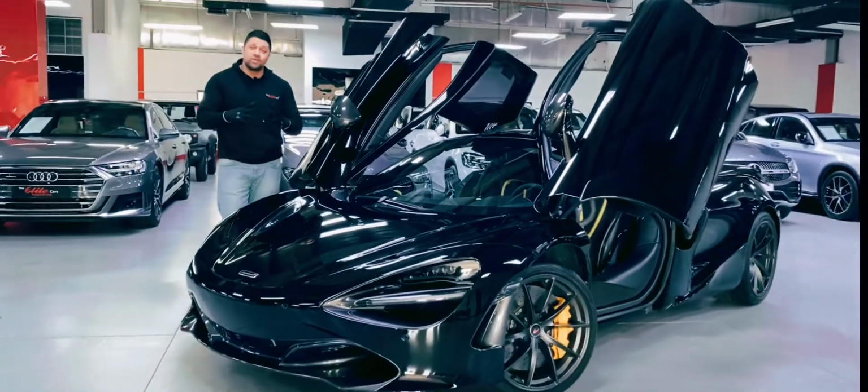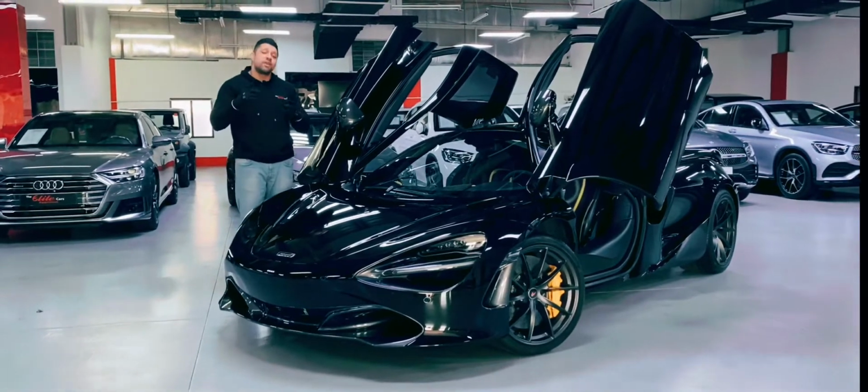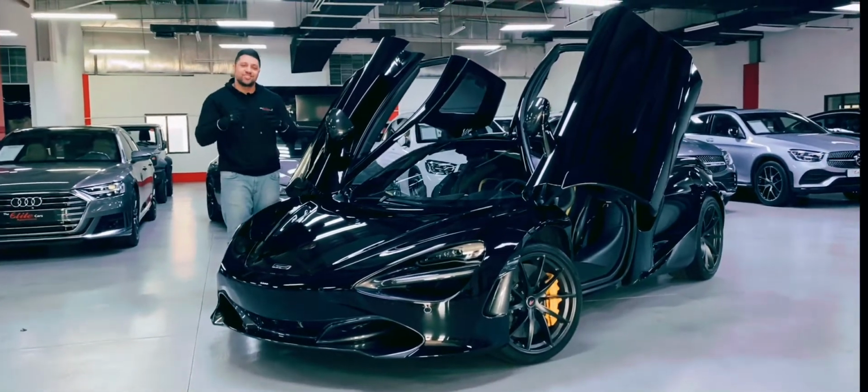Today I am so excited to be giving you a full review on this technological marvel, which is the McLaren 720S.